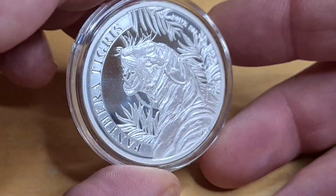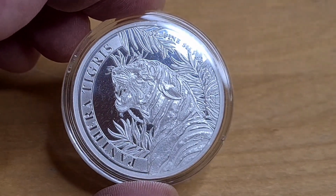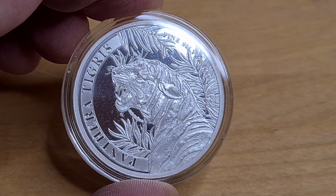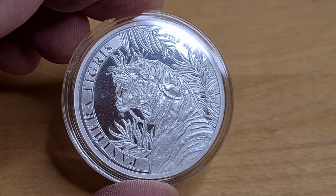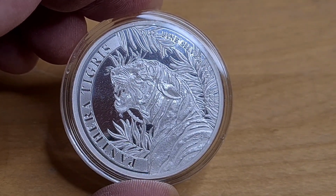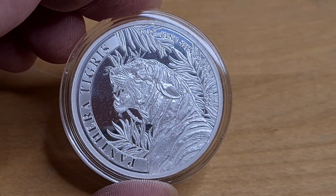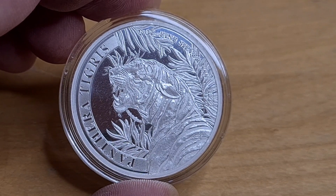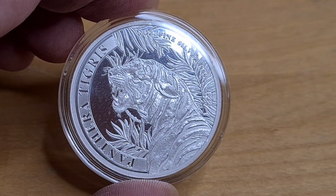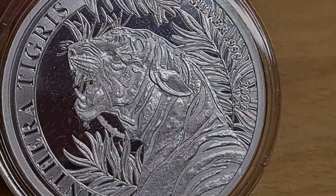Now let's take a look here. There we go. Now my camera is actually making it look much, much better than it really is. This is the Tigris Laos Panthera, 1 ounce, limited to 10,000 mintage. It's by APMEX, and it's a subspecies of a tiger. Not that I could tell. I haven't seen anything that's any different. You can find them in Thailand, Cambodia, Vietnam, Southwest China, etc. But let's look at the coin itself.